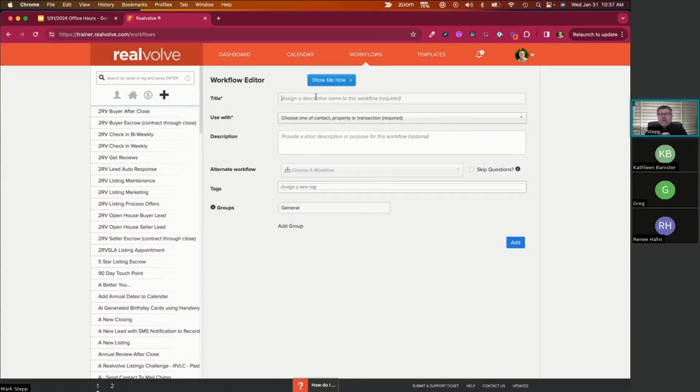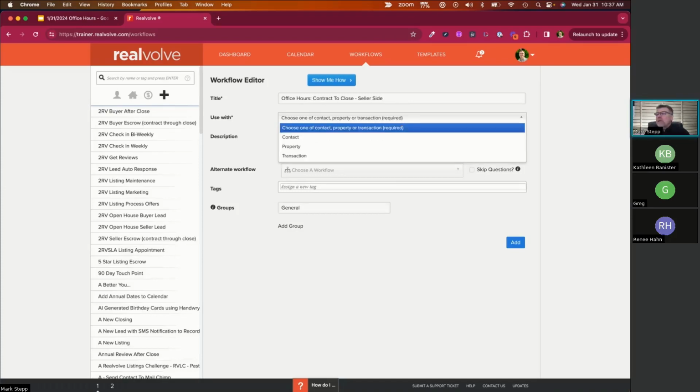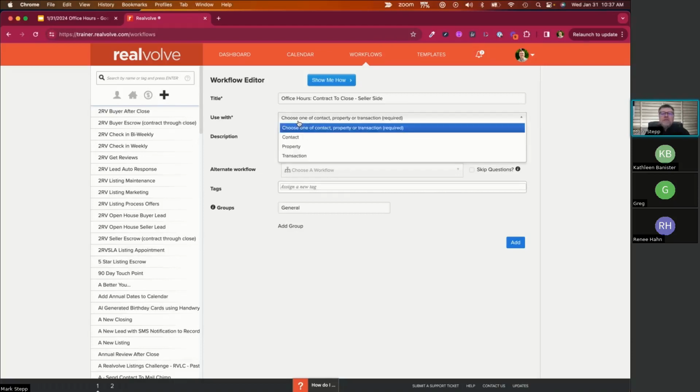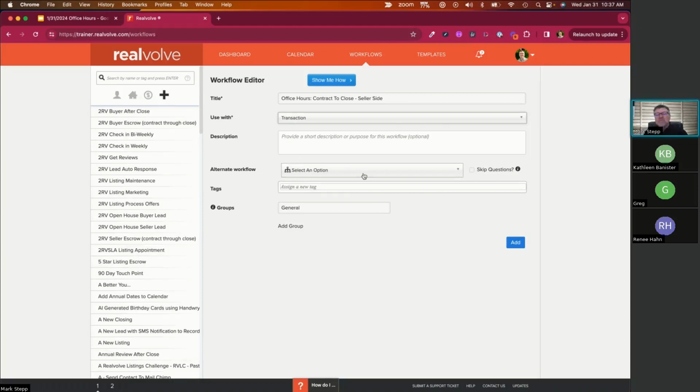The first thing that we need to know is what's the title of the workflow. I mean, it's going to be over here, and I'm going to put this in. Now, because I think I probably already have one of these in here, I'm going to say office hours. I'm going to close. In this case, I know that because this is a transactional piece, I need to make sure that I choose that it's a transaction. And then from that, I go in and click on the add button.